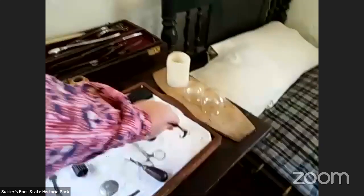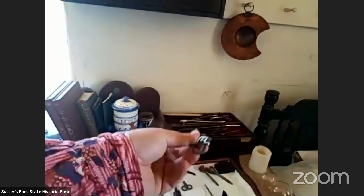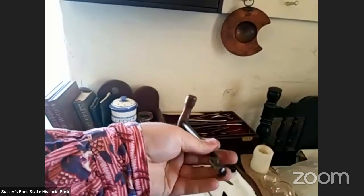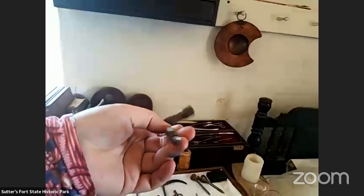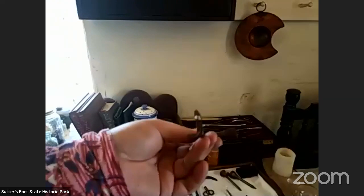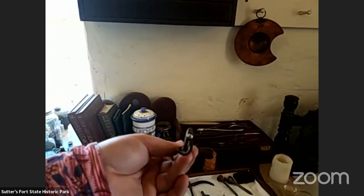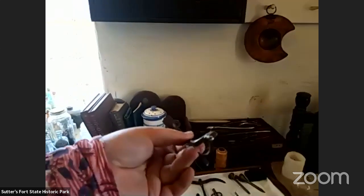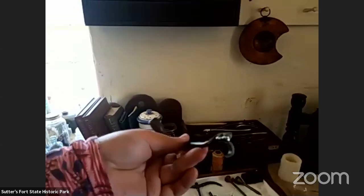And doctors also did dentistry. Now, dentistry was not really a separate practice because dentistry only really consisted of pulling teeth. Because nobody really brushed their teeth in the 1840s. A family might share a toothbrush. Or if they didn't even have a toothbrush, they'd put crushed up seashells on a piece of cloth and rub it against your teeth and use that as a toothbrush.